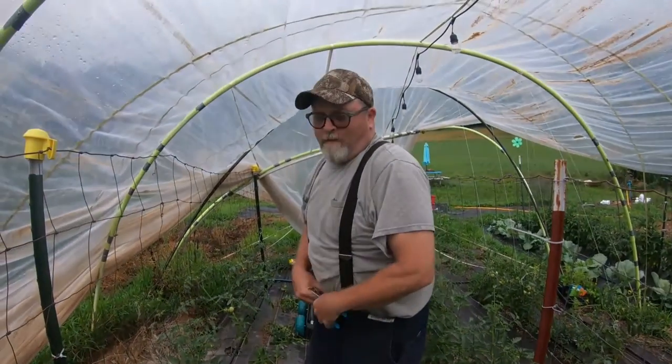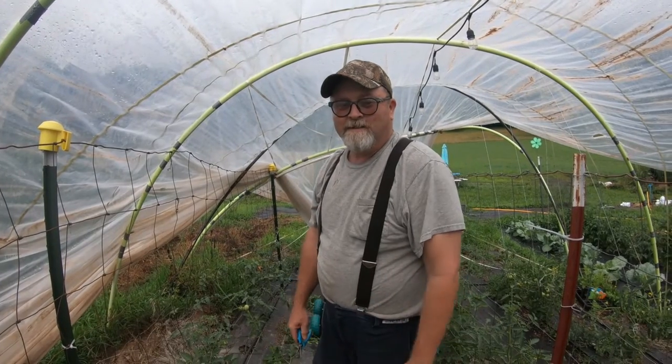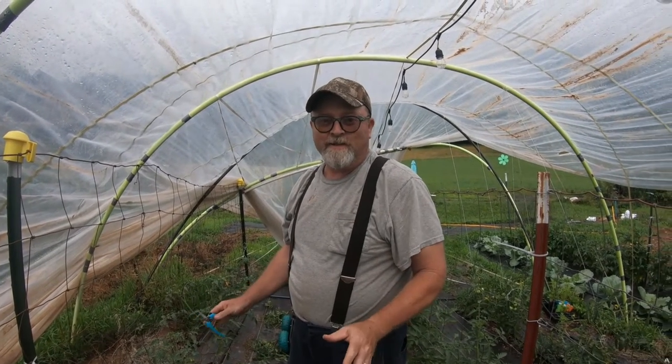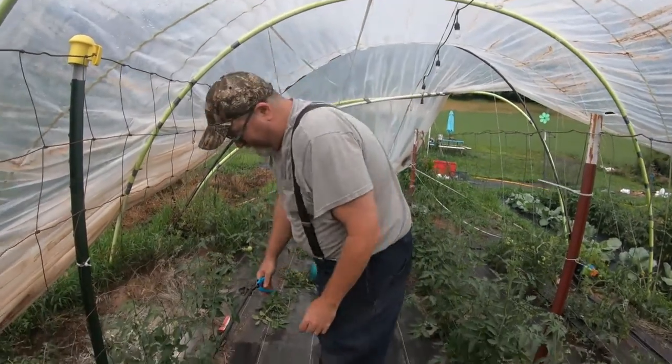People are starting to shoot fireworks off early. We don't shoot fireworks. We've got goats and chickens. They don't like the sound.